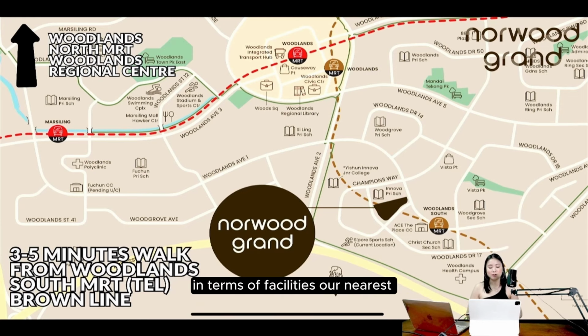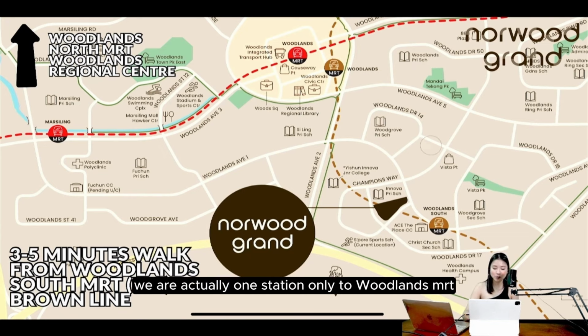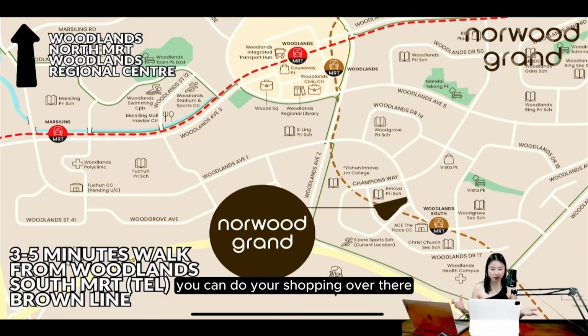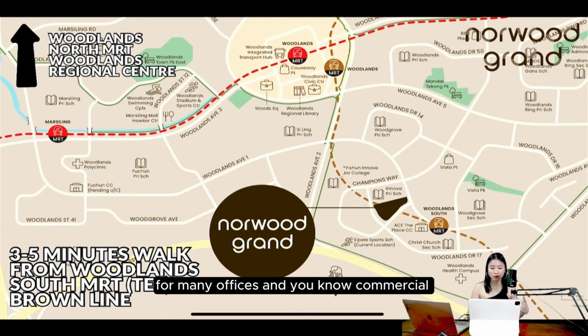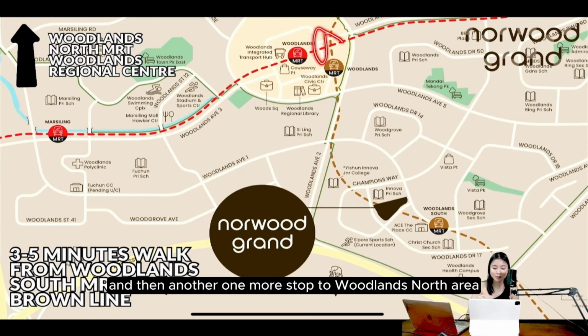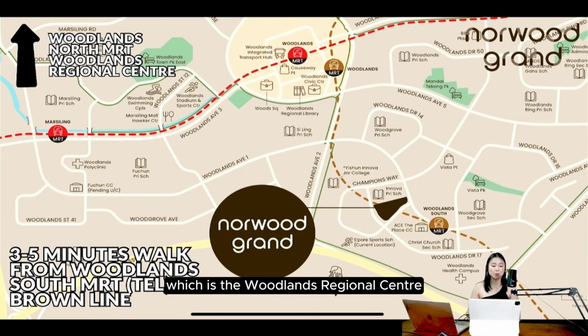In terms of amenities, our nearest one will be Vista Point, which is over here. It's a neighborhood mall where you get your supermarket and all your eateries in that area. We are one station only to Woodlands MRT, where you get Causeway Point, which is a mega mall. You can do your shopping over there, and also Wood Square for many offices and commercial spaces. Then one more stop to Woodlands North area, which is the Woodlands Regional Centre, a new economic hub.